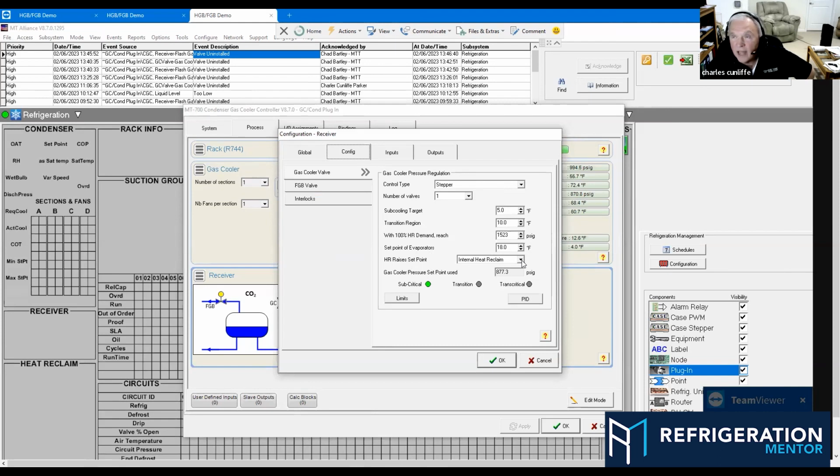Now, internal means that information is being fed directly back to this train, and when it says external, that means that input is coming from a node somewhere else on the network. I hope I'm being clear on that. Some of the language, you've got to understand what our engineers mean by that. So internal heat reclaim means we're taking the input directly to the node. And if it's external, we're taking it from a node somewhere else on the system. And then your gas cooler set point is 877.